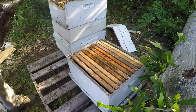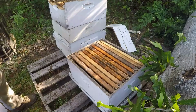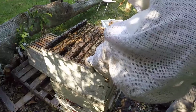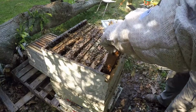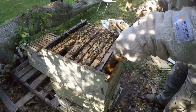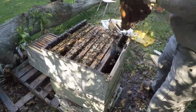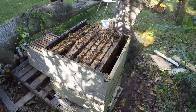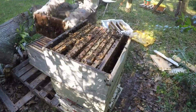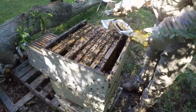So I don't want to run smoke over them if I can help it that much, but I do want to give them a little bit, and I'm going to let y'all see what I'm doing here. Oh, great. Well, at least they're dumping down in the other box. See, that's full of nectar, so all this is going to go to waste. I feel like I need to have my queen cage out.